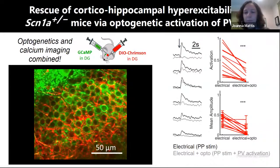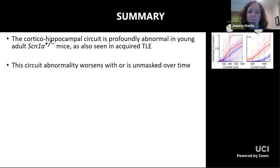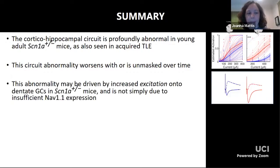So to summarize my results, first, I've demonstrated that the corticohippocampal circuit is profoundly abnormal in young adult SCN1A mice. And again, this is a maybe convergent circuit dysfunction between different epilepsy types, because a similar finding has also been shown in models of acquired temporal lobe epilepsy. And second, this circuit abnormality worsens with or is unmasked developmentally over time. Third, this abnormality may be driven by increased excitation onto dentate granule cells in SCN1A mice, and it's not as simple as just insufficient NaV1.1 expression at this older time point.